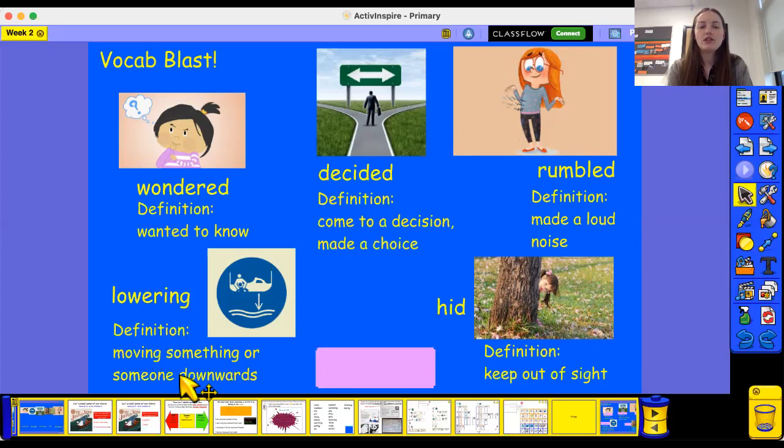And then we have got this last word. This word is lowering. Can you say lowering? Lowering. Fantastic. And we've got a picture of a boat that is lowering into the water. That's because lowering means move something or somebody downwards. So they're moving it down, they're lowering it.